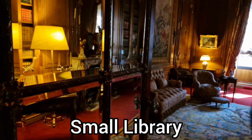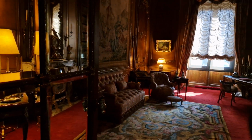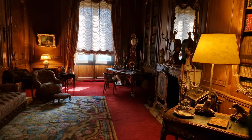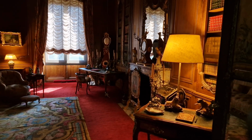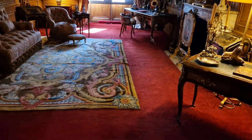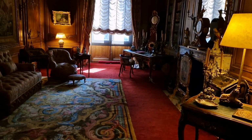Off the West Gallery we see the small library. This room was part of Baron Ferdinand's private apartment on the ground floor. The bookcases contain Ferdinand's working library and cover subjects including history, politics and literature.